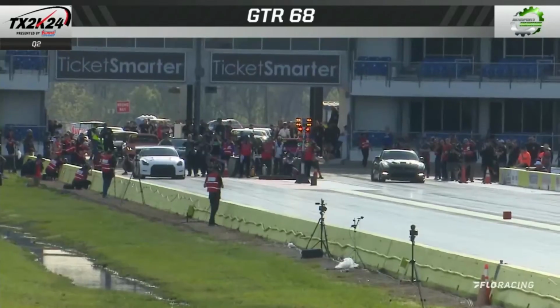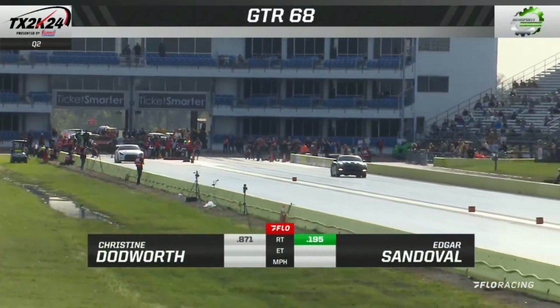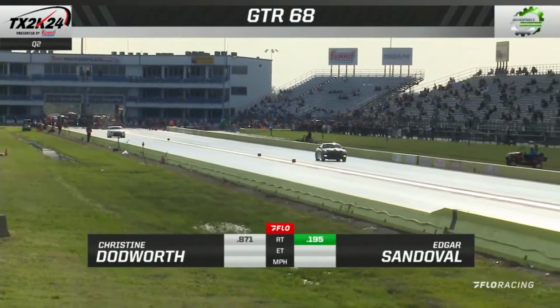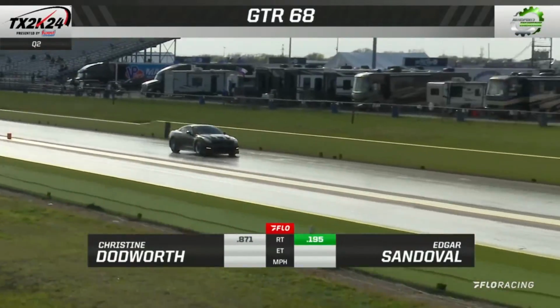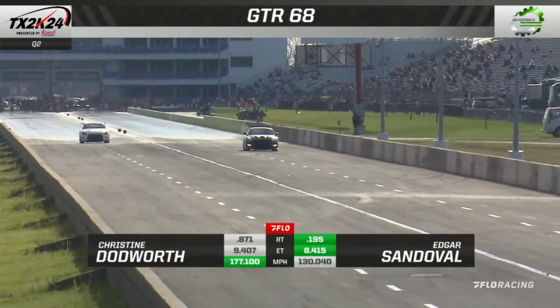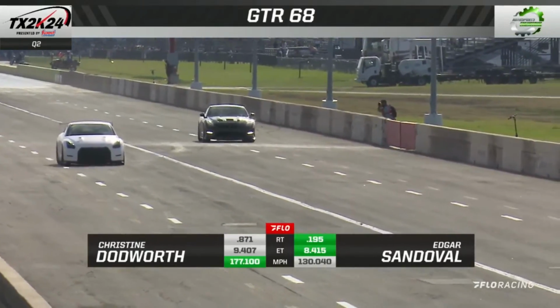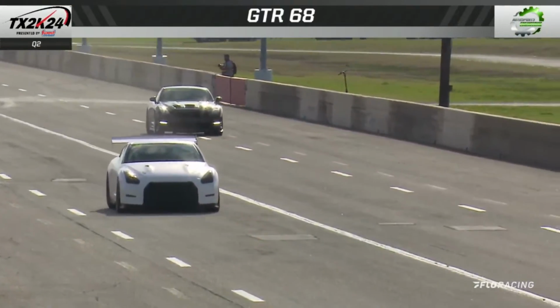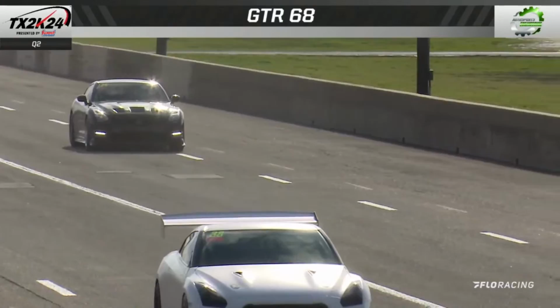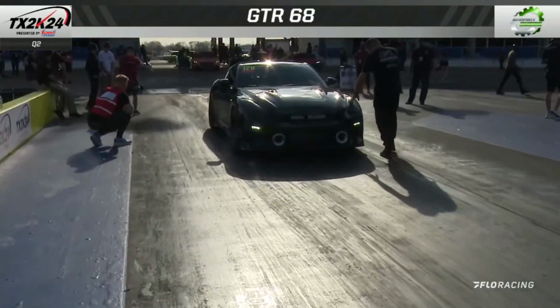Christine Dodworth. Edgar Sandoval. Arnett. They are up. Edgar, left side. He's using up all of his lane and finally got it dead in the middle. 841 at 130, not improving on his 760 pass. 940, but at 177 miles an hour for Christine Dodworth. Christine was not on the sheet. She will go into the number 15 spot. Edgar will stay number 7.